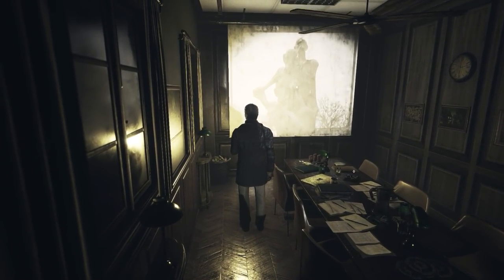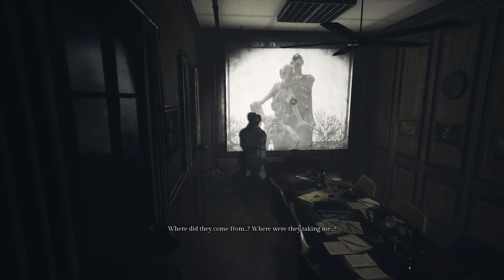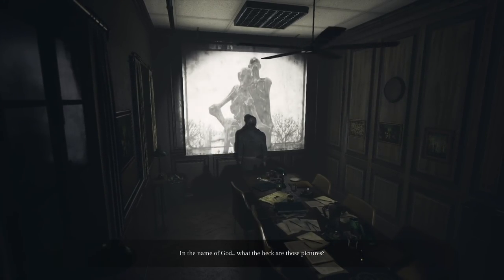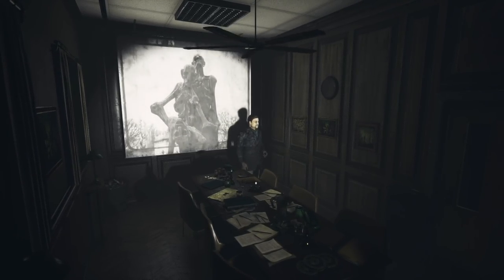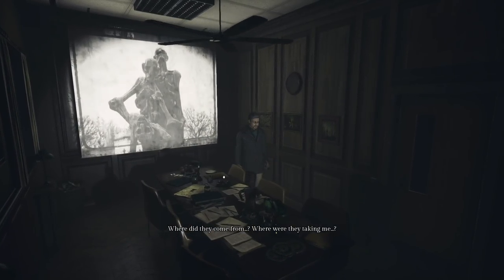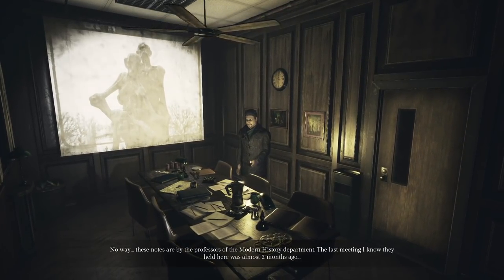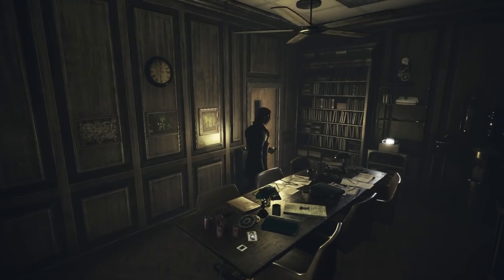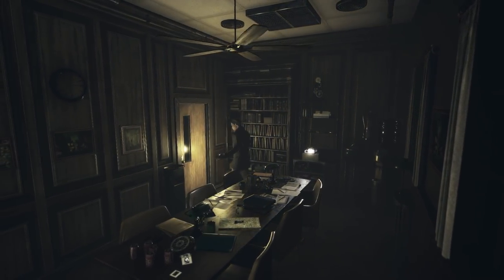What do we got? Okay, that's kind of weird. Where did they come from? Where were they taking me? Timbuktu, I don't know. In the name of God, what the heck are those pictures? Looks like some sort of statue. Where did they come from? Where were they taking me? Oh man, shush. He's freaking out. I understand. Okay, these notes are by the professors of the Modern History Department. The last meeting I know they held here was almost 2 months ago. Really? Can I do anything with the projector over here? No.